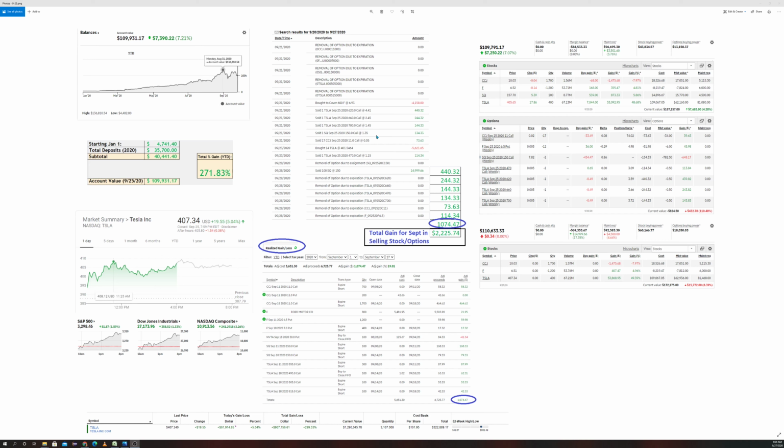This option was the only one where, holding the stock, I would have made more money than selling the option. But overall, you'll see I have gained for the month $2,225.74 on selling options. It's not always going to be the case where you'll make more money selling an option than if you would have just held the stock for that period, but it's more reliable, and that's why I do that.